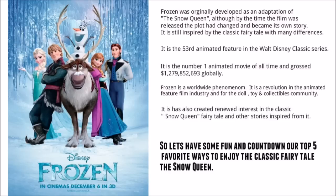It's the 53rd animated feature in the Walt Disney Classic series. It is the number one animated movie of all time and grossed $1,279,852,693 globally. Frozen is a worldwide phenomenon. It is a revolution in the animated feature film industry and for the doll, toy, and collectibles community. It also has created renewed interest in the classic Snow Queen fairy tale and other stories inspired from it.